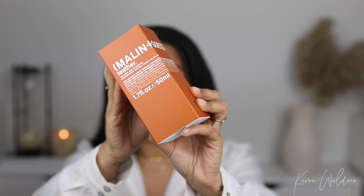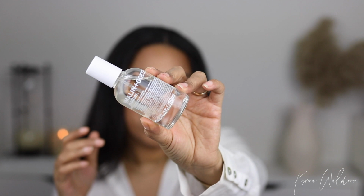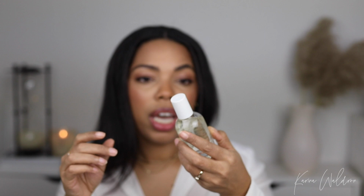So that's what the box looks like. This is a clean brand. The packaging, I'm going to be totally honest, not my favorite. It's very, very simple, like super minimalistic, but it's not an extremely expensive fragrance. And this is the bottle over here. So I went ahead and got Leather. I think that's what it is called.